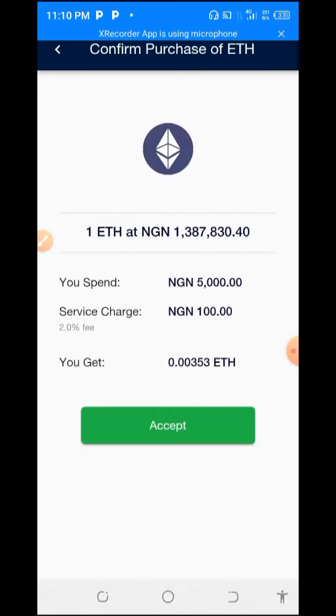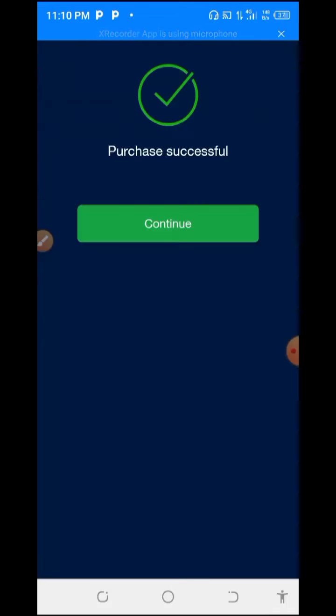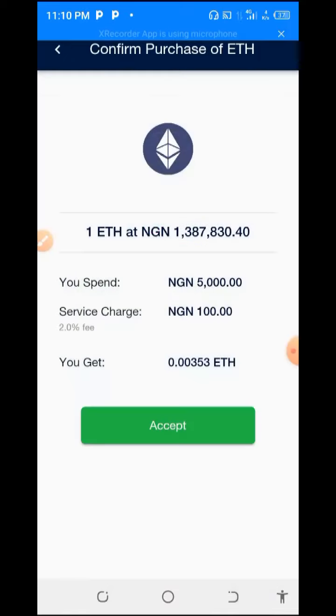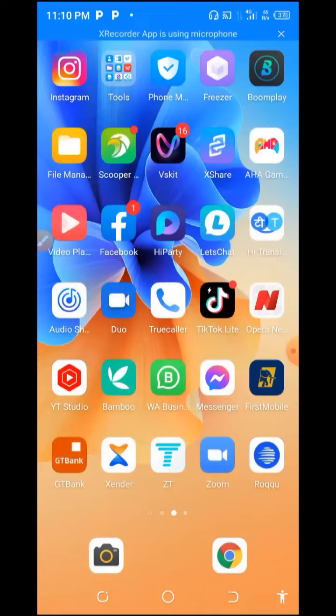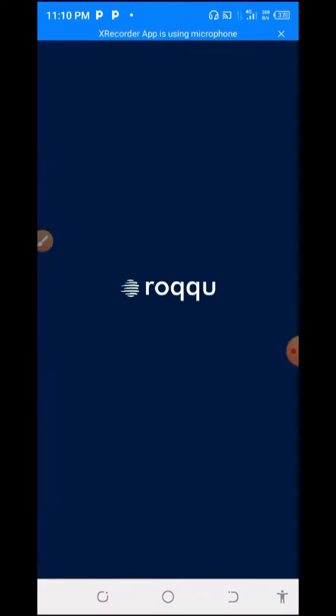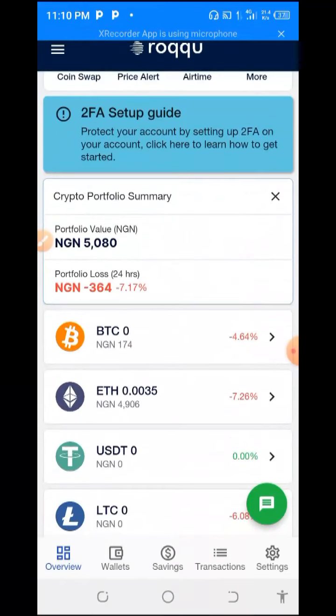As you can see now, the Ethereum you get is 0.00353 Ethereum. At the time you accept, the purchase is automatically successful. If you now go back to your Ruqqu wallet to confirm exactly what is going on, you reload it again, and the next thing you see is that the Ethereum has been there.